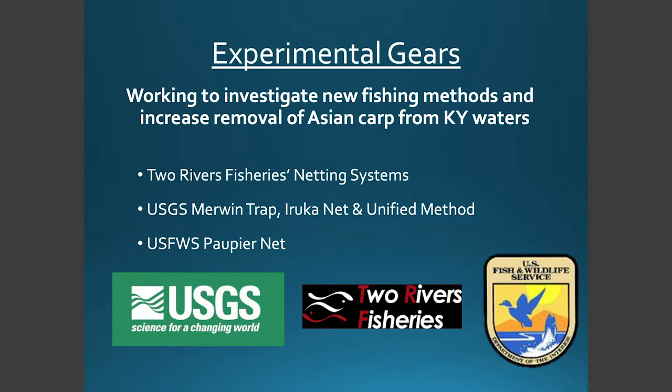Josh mentioned the USGS barrier trap and the pound net that we tested last fall. Again, catch rates have been really low with those gears in our open water environments here in the reservoirs. We are looking forward to continuing to work with Delaney and hopefully bringing the modified unified method out here to try in some of our management and see what we can do with that.